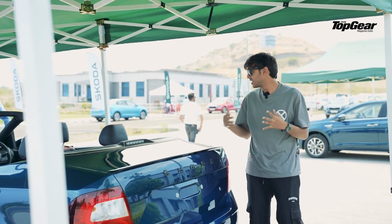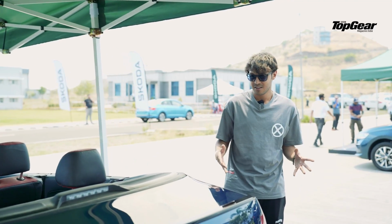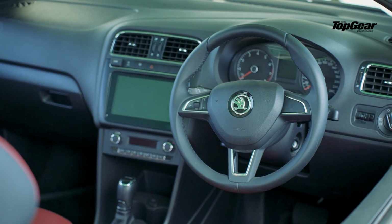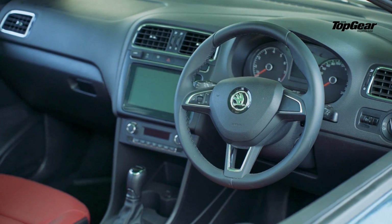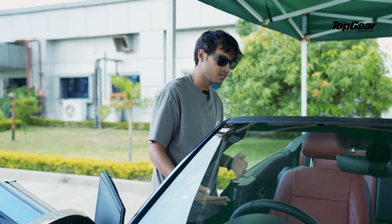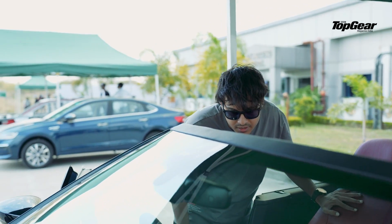All in all, these tiny little things that these students have managed to incorporate really sort of bring the Rapid back to life. Now, in the front, you see nothing has been changed at all. It's still a Rapid through and through. There are no added buttons. The only thing they've really changed on the interior is the material and the touchscreen that's been added. Apart from that, nothing.